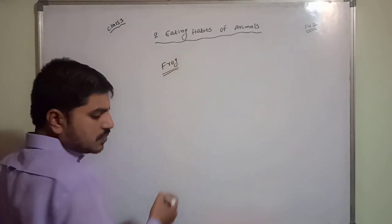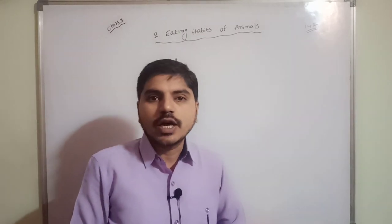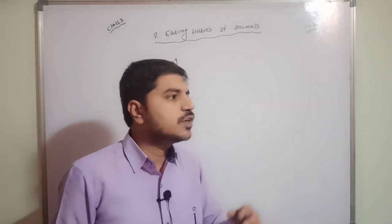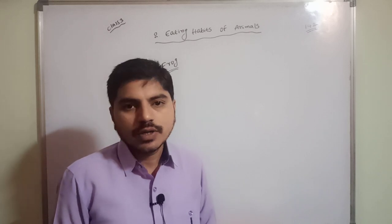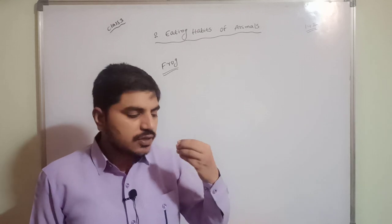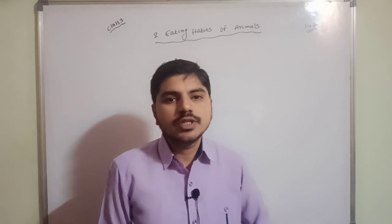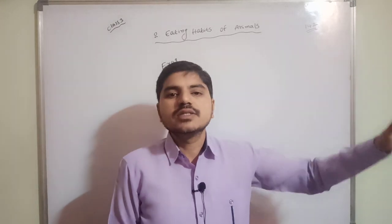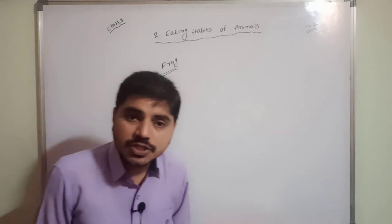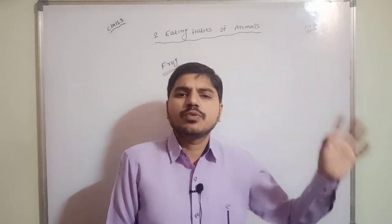The frog is a special kind of animal. What does it mean? Frogs collect their food by using the tongue. If any insect is in front of a frog, then slowly the frog rolls out its tongue from the mouth, the tongue goes to catch the insect, and again rolls back inside the mouth. This is a special way to collect food.